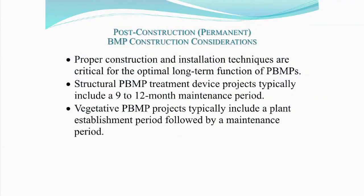So as contractors or designers or inspectors or DOT staff, one of the critical things for you to think of when you're reviewing a post-construction or permanent BMP project is that, as opposed to a construction BMP that might only be in for a couple months, a couple days, these are meant to go in the ground and last for years. We say permanent, but nothing's really permanent. But proper installation is critical for optimal long-term function.